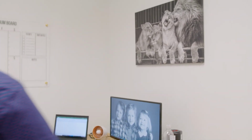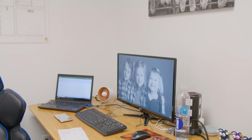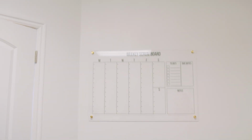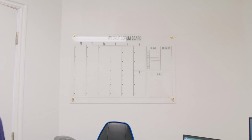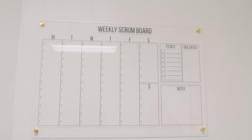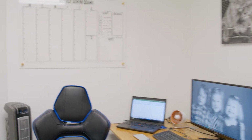And then we do have this scrum board, which helps us prioritize a lot of the things that we do here at Sweet Red Poppy. Scrum's a concept in software that we use, a project management way to manage a business. We really enjoy that Scrum board, and we erase it each week and refill it back up. So yeah, this is the office.